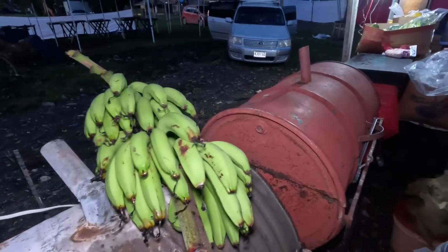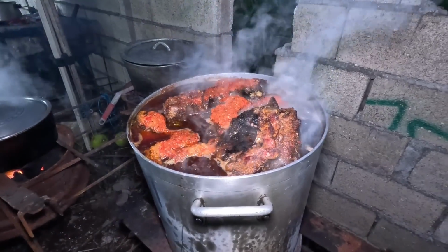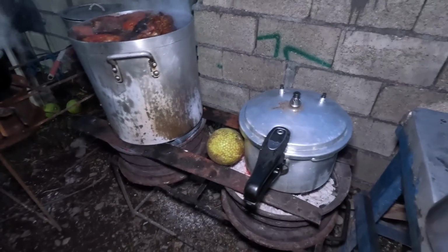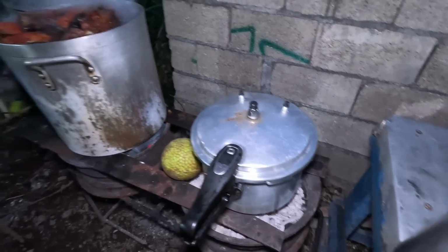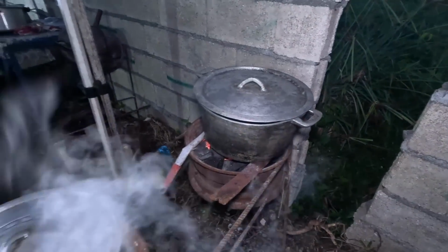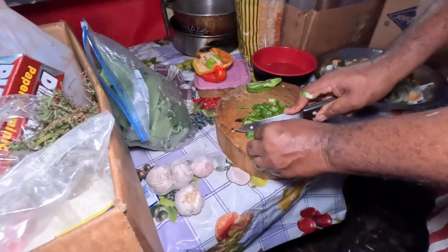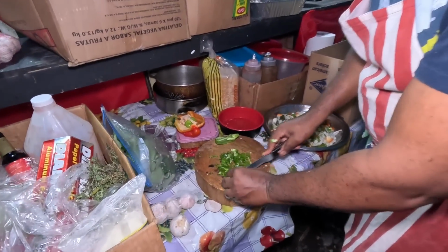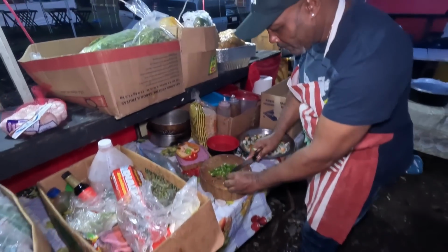See the ackee there. Wow, the ackee, this? Yeah. Ackee that go on boil already? Yeah. See, I want that fruit that go on there. Both of them in a pressure cooker. Yeah. Wow. Yes, my lord. Go on prep up, you know? Yes, I am. Wow. We're prepping the ackee and saltfish at the moment.